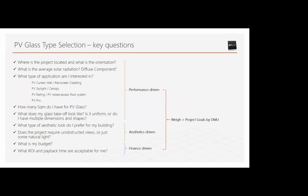So now that we know a bit more about the PV glass, how should we choose one of them? Why should I go for PV crystalline? Why should I go for PV amorphous glass? As I said before, there's not a single answer, okay? We have to consider many different questions. We have to think about many different things. Here we have some schematic questions.